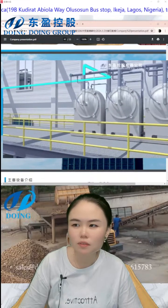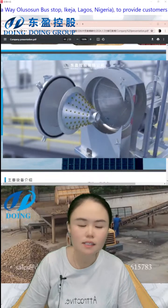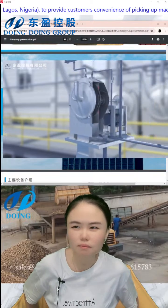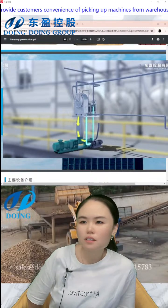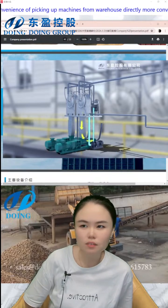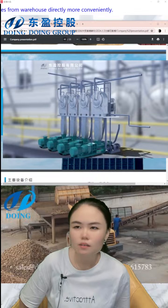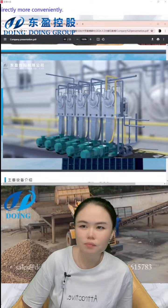The cassava pulp will firstly be pumped into our centrifugal sieve machine. This is a centrifugal sieve machine. It's used to separate fibers from the pulp and get cassava slurry. To ensure high separation efficiency, we will normally install a 4 or 5 stage sieving machine. So as you can see, in this design we matched a 5-stage sieving machine.